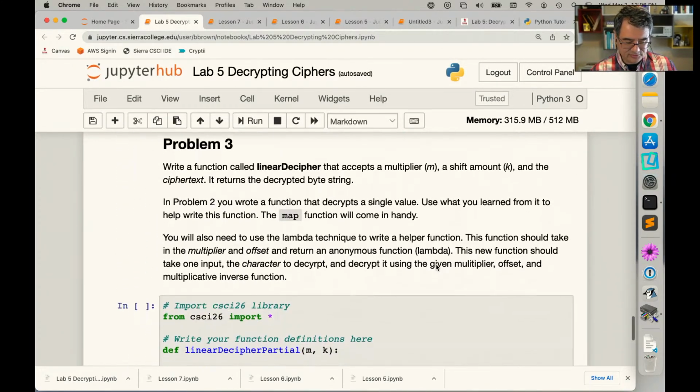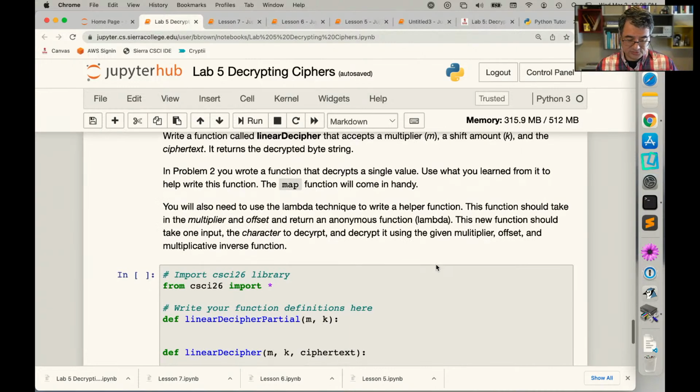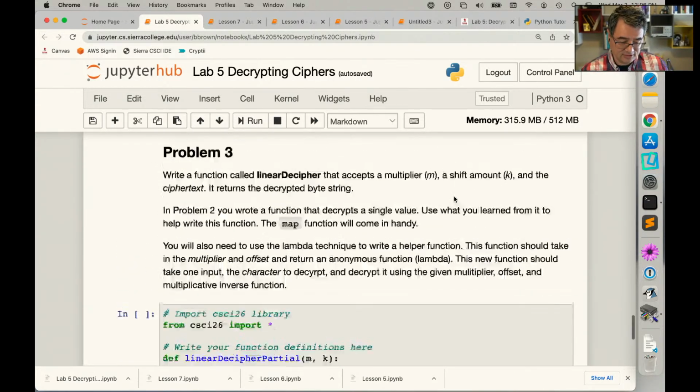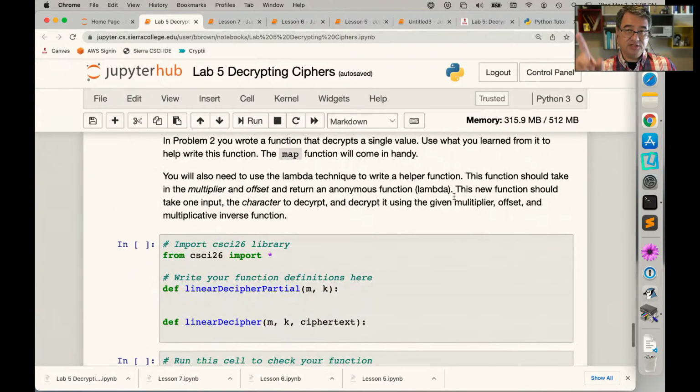And then finally, problem number 3, you're going to do linear decipher that takes a multiplier M, the offset K, and the ciphertext, a string, and it's going to return the decrypted string. You're going to do that by applying your decrypt function that you just wrote to each letter of the string, each character of the string. And you're going to need a helper function for this.